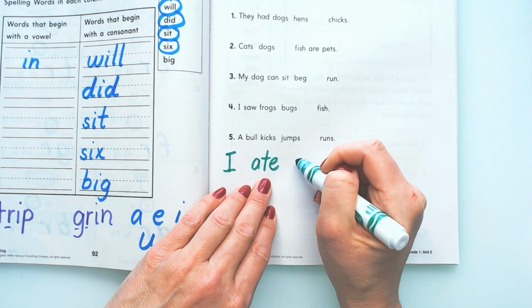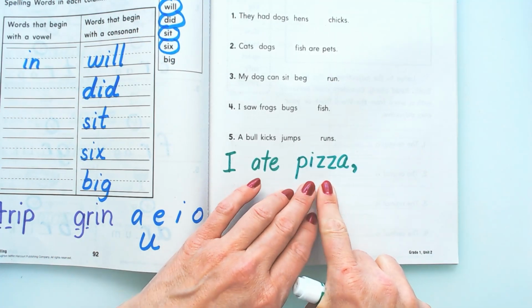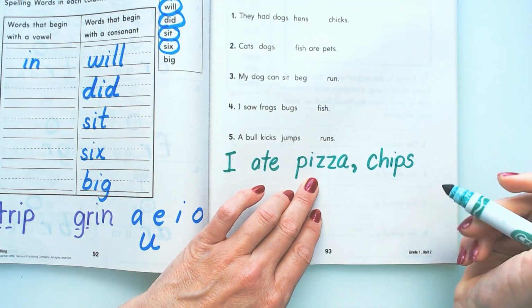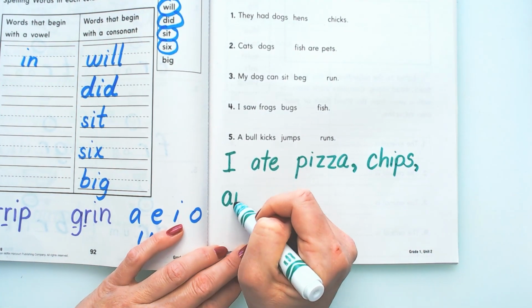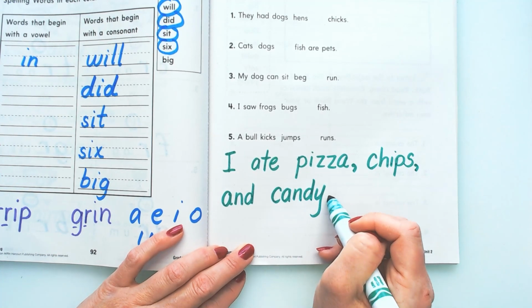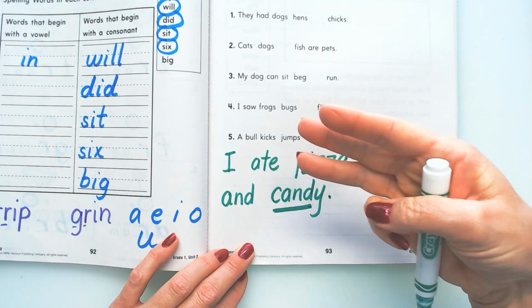I ate pizza. I'm going to put a comma. And chips, and put another comma. And candy. Okay, so here's my list words. Pizza, chips, and candy.